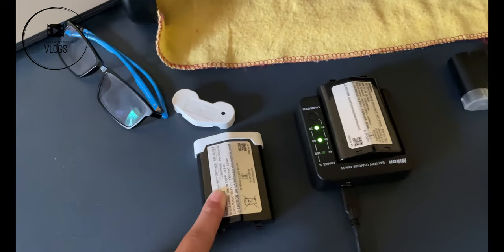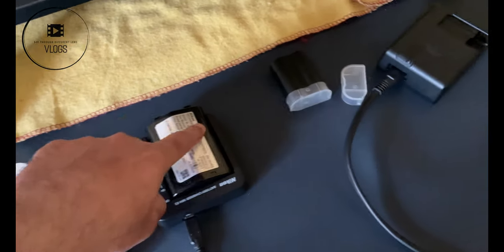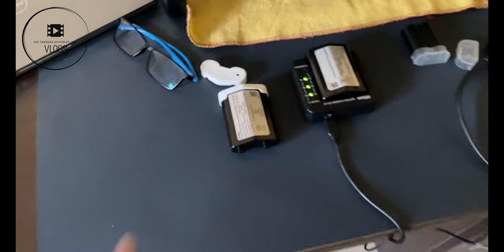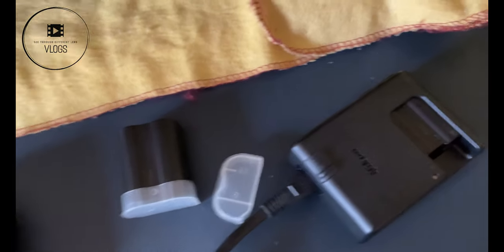The batteries are getting charged now. Z9 batteries. The first one is getting charged and yeah, still time for the second one. And here are my little Z6 II batteries to be charged.